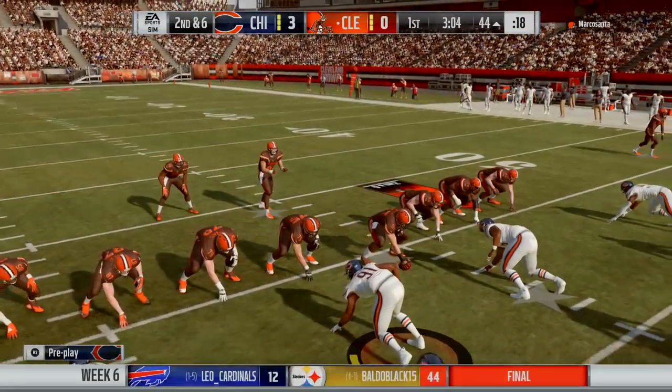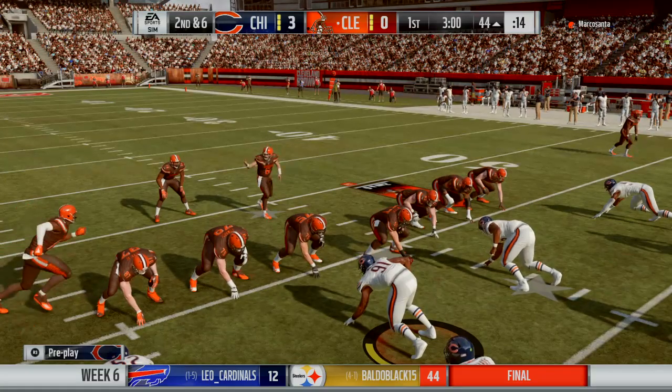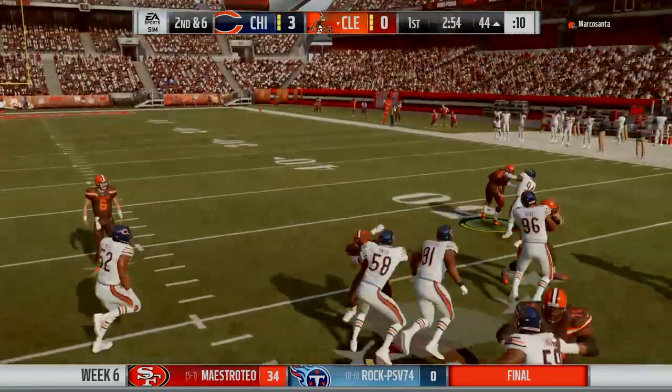Hey, go down, go down. 58, boys, 58, 58, fight. First carry for Nick Chubb.